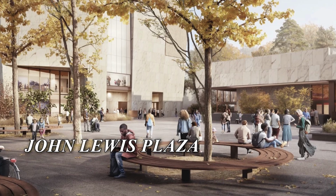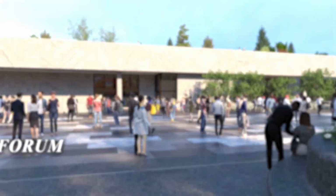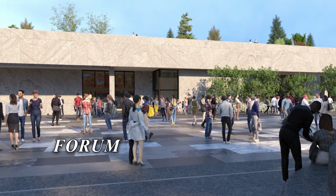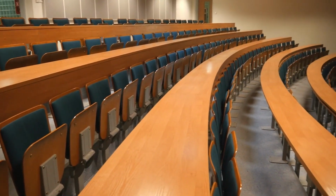This part is called the John Lewis Plaza, named after the late civil rights leader and congressman. It's meant to be a gathering place for events, performances, and public discussions. The Forum Building is another key feature of the center, acting as a community hub. It includes collaborative spaces, an auditorium, a recording studio, and flexible rooms for local programs.